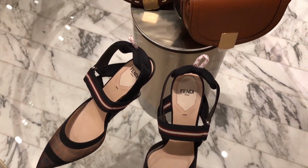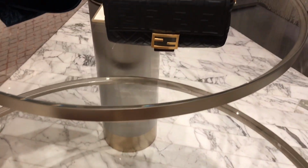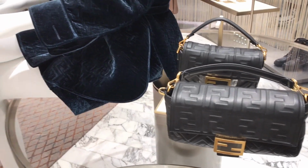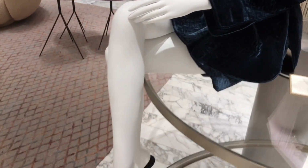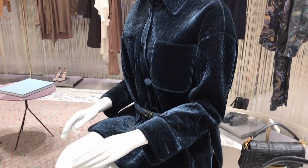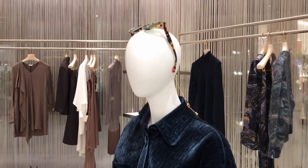Beautiful heels, Fendi. This one I kind of forgot what's the name of this bag, but I'm not really a fan. So we have here, of course, the classic Fendi Baguette in black with gold hardware. Super love. Later I'm going to try that one because it's still a dream of mine to own a Fendi Baguette.